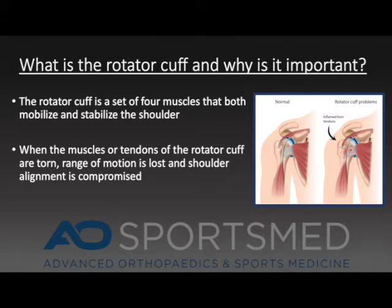So what is the rotator cuff? The rotator cuff is a set of four muscles that both mobilize and stabilize the shoulder. When the muscles or tendons of the rotator cuff are torn, range of motion is lost and the shoulder function is compromised.